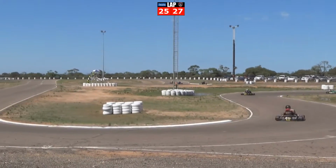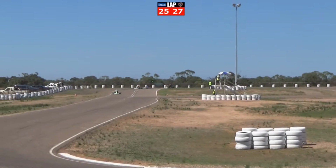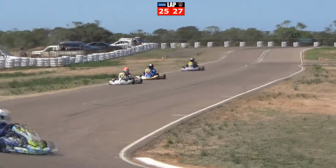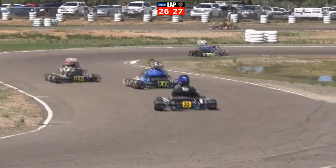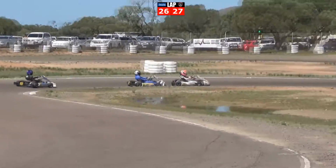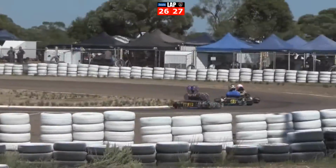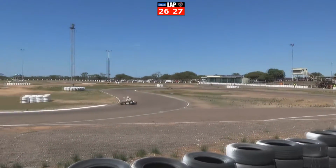Jacob Dowson and Hayden Smith now put their heads down, and with 2 laps left to go on the board, they're really pushing. Jacob knows Hayden's going to be coming at some point. Now where will Hayden make his move? That's a question. You can see he's all over the back of Jacob Dowson. He just can't find that gap though. Can't find that little bit of extra speed to get past.